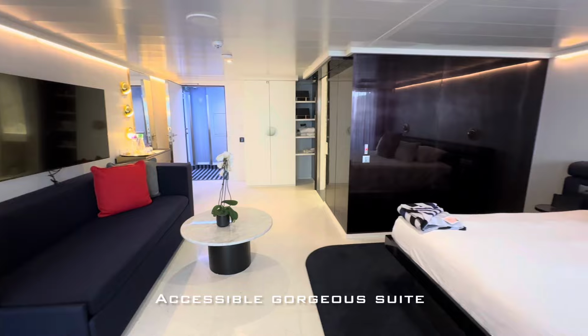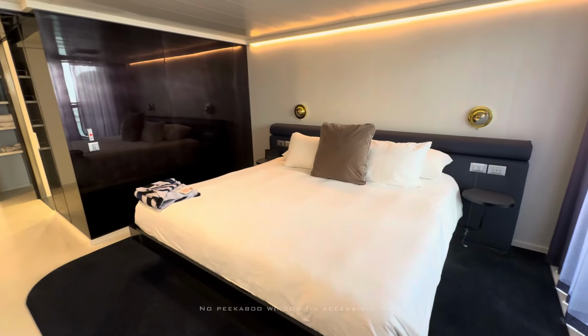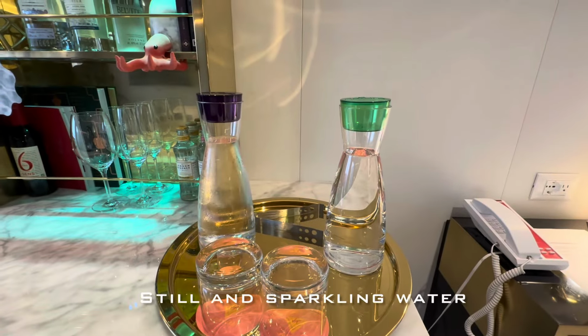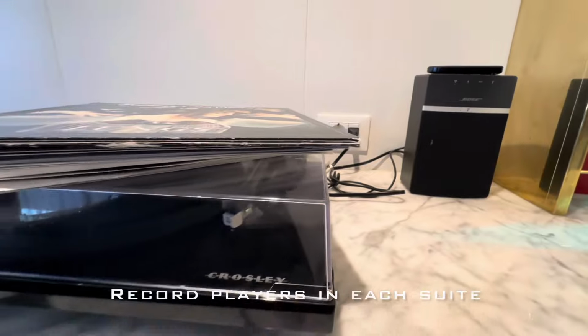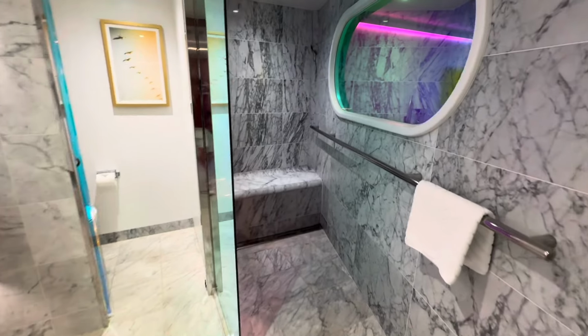Let's look at some of these Mega Rockstar suites. These suites all come with a bottomless in-room bar, a Rockstar service agent, think of that as a personal concierge, and a few other extras like Richard's Rooftop, daily spa access, premium Wi-Fi, and more. This is a gorgeous suite and the starting level of these suites.